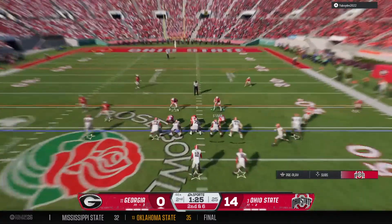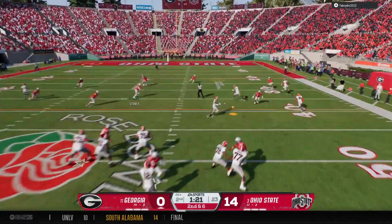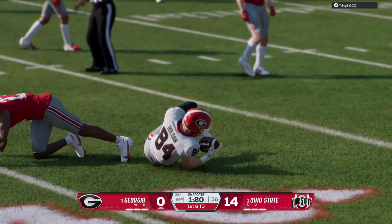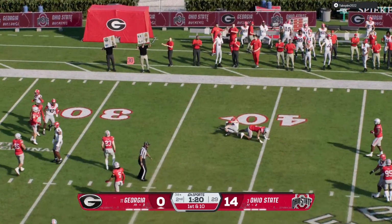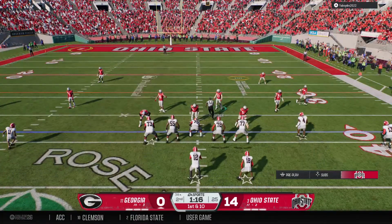Pre-snap motion from the receiver. Quarterback wants to throw it on second down. It's a quick grab. Brought down, but it's past the line to gain. First down for the offense. Georgia setting up with a 1st and 10 now.